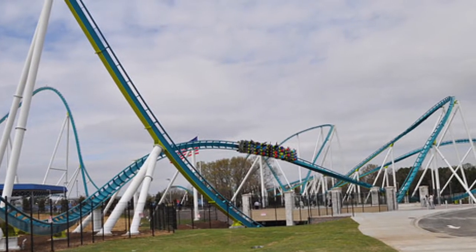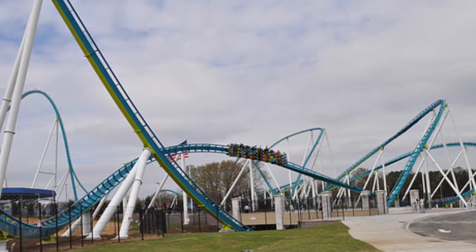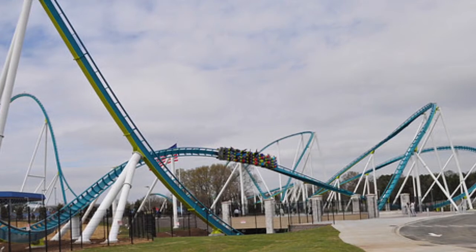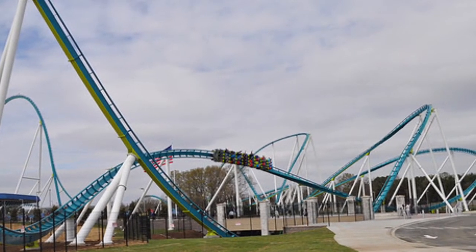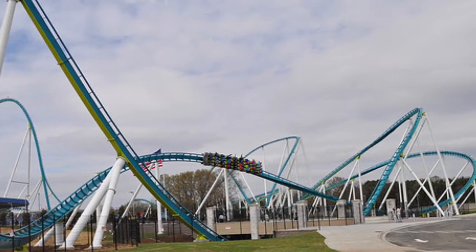Fury 325 at Carowinds. Fury 325 is a B&M Giga coaster located at Carowinds on the border of North and South Carolina, and this is a pretty fantastic roller coaster. And in today's coaster review, I'm going to give you guys my full thoughts on this awesome ride.